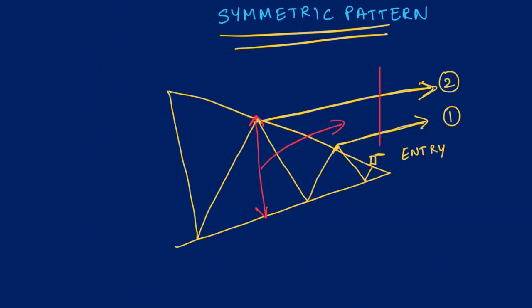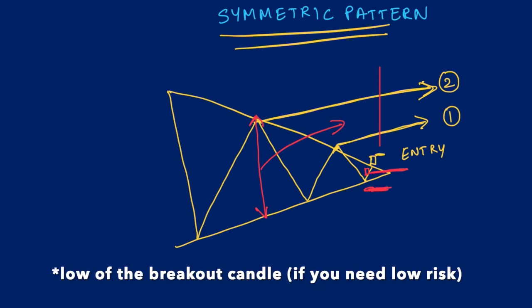Okay, and the stop loss depends on the time frame you're trading. If you're planning to hold the stock for 1 week, 10 days like that, then you can keep the stop loss at this level. But when you're doing intraday, you can keep the stop loss somewhere here, okay, below the entry candle, at the low of the previous candle.